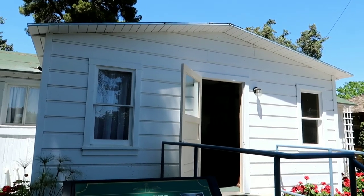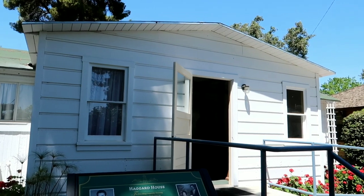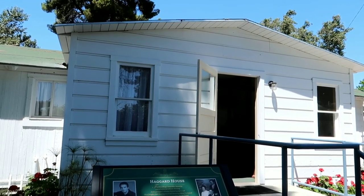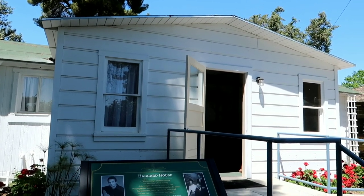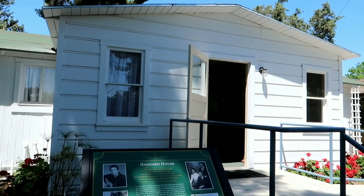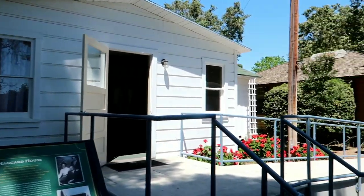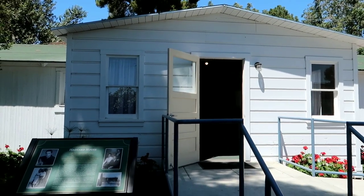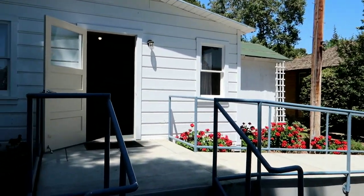Merle Haggard would grow up to become one of country music's most famous singers and songwriters with 40 songs that reached number one on the music charts. He helped to define a style of music known as the Bakersfield sound and has had a lasting influence on American music. Bakersfield loves him so much, they just recently dedicated a post office to him, and he has his own parkway out here. So let's go on in.